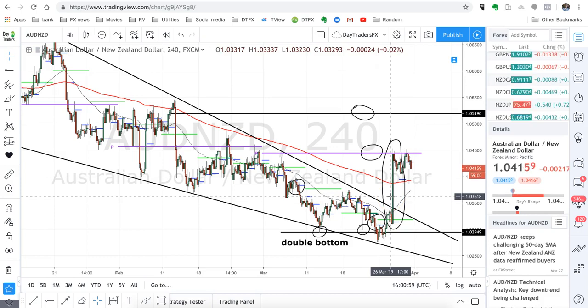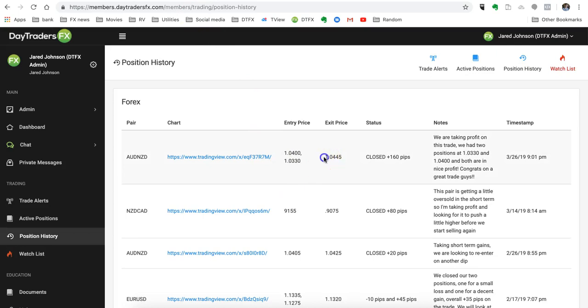We actually closed it out right at this monthly pivot. We had a nice little monthly pivot right there. We closed the trade out and took profit pretty much right at the top of this thing. You can see in our trade history here, that's our exit price right there, 104.45. Our lowest entry was 103.30. So it was a nice little trade there.